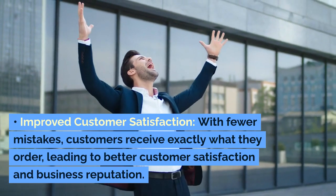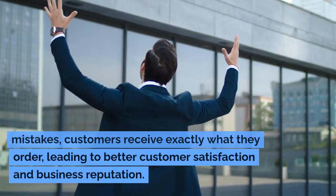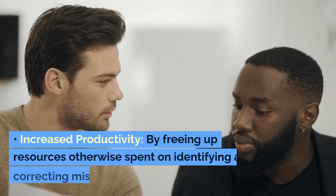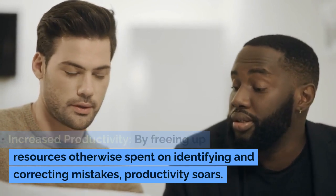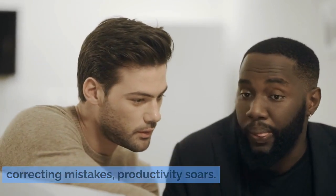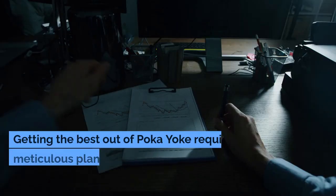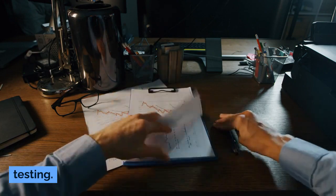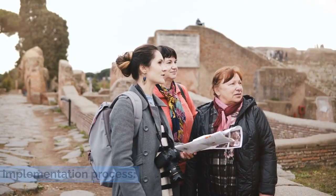Improved customer satisfaction. With fewer mistakes, customers receive exactly what they order, leading to better customer satisfaction and business reputation. Increased productivity. By freeing up resources otherwise spent on identifying and correcting mistakes, productivity soars. Best practices for implementing Poka Yoke. Getting the best out of Poka Yoke requires meticulous planning, team collaboration, and testing. The following steps can guide the implementation process.